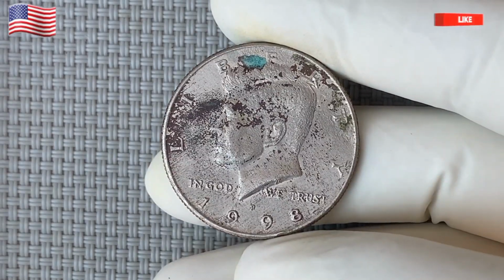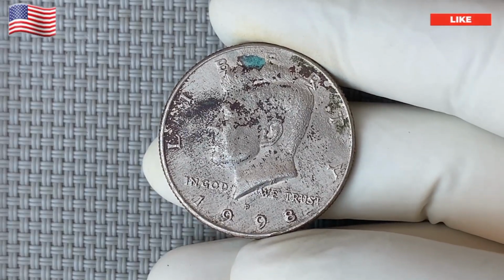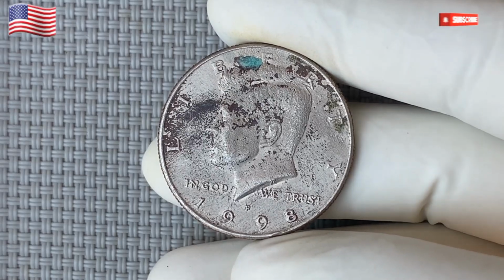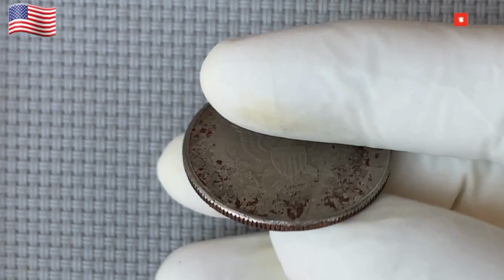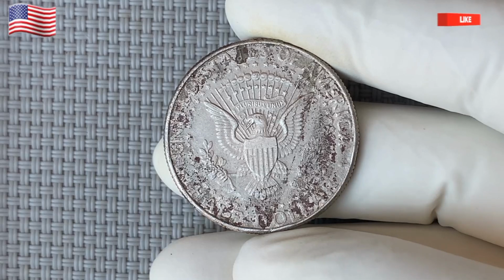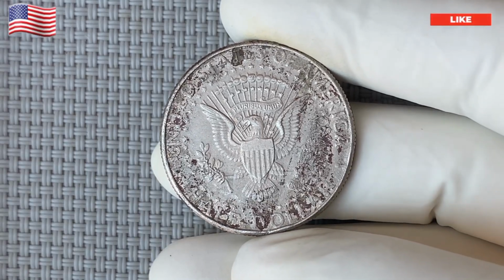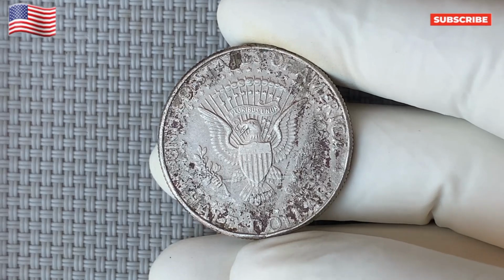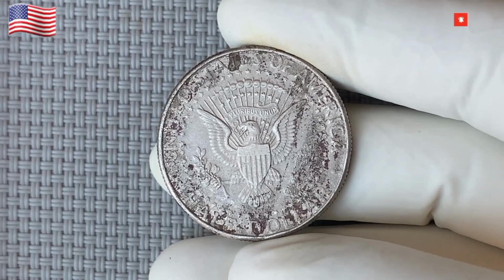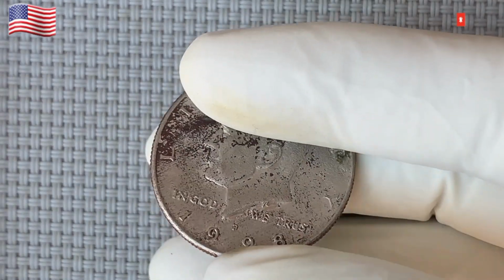Today, we're about to dive into the fascinating world of rare U.S. coins, focusing on a gem that's truly caught the attention of collectors and investors alike. If you're a numismatist or simply intrigued by the potential hidden treasures that could be tucked away in your collection, you won't want to miss this one. Today, we're talking about the Kennedy half-dollar from 1998, a coin that holds a wealth of history, rarity, and value.